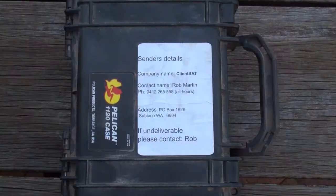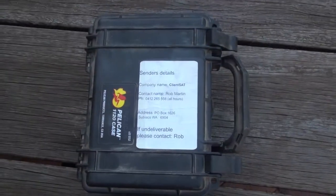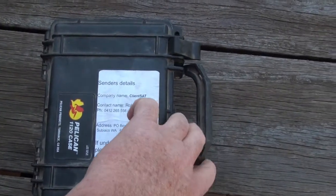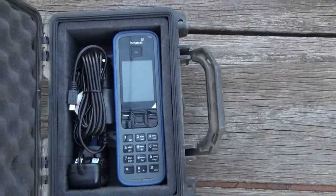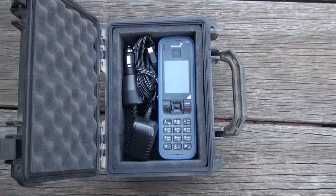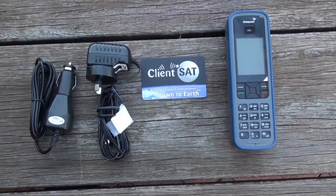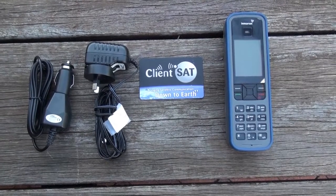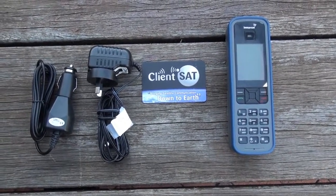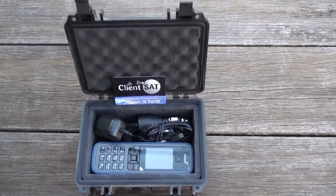The phone was supplied to us in a hard plastic Pelican case, which is small enough to fit in the glove box or underneath the front seat of the car. Open it up, it's dustproof and I guess waterproof as well. It's quite a neat little package. Inside is the phone, fits perfectly. There's also a 12-volt charger, a 240-volt charger, and some cards that Rob gave to us, which we gave away for the trip. Now, to be honest, the peace of mind and security this phone gave us while we're away, even though we didn't use it, was well worth it.